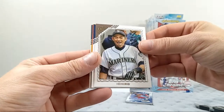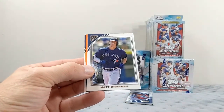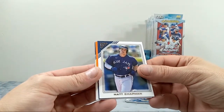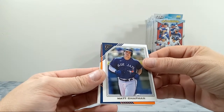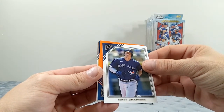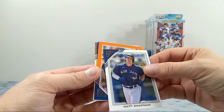And we got Ichiro. Oh, I hope this is, well, it's got it. It better be an auto. It's an orange. Orange auto. I think these are the 25. Come on, big one, baby. Get one, baby. Get one, baby. It's a rookie.